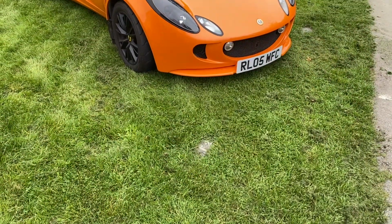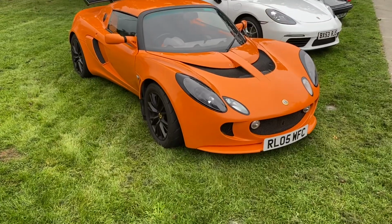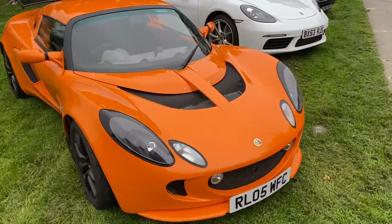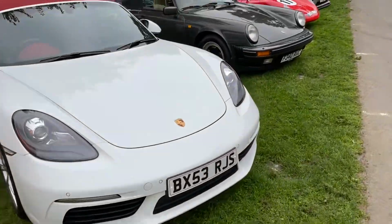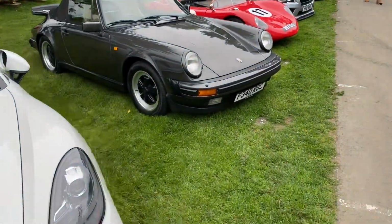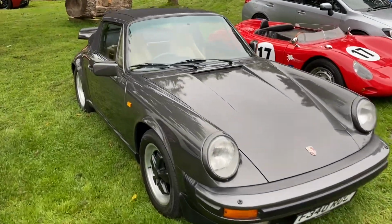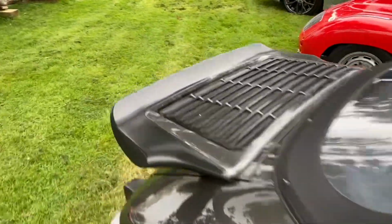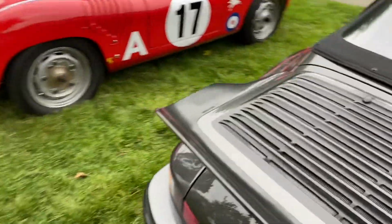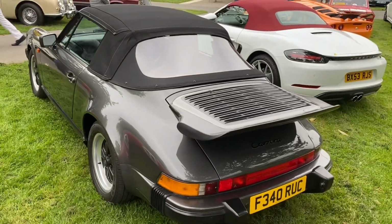Thank you. Cheers. So taking a walk up the hill now, we've got a Lotus Exige, Elise based hardtop. We've got a newer Porsche Boxster. We've got a lovely Super Carrera. I think it's a Super Carrera 89 Porsche 911. Got the massive whale tail spoiler on this one. Don't think it's a wide bodied turbo, but that looks absolutely stunning, doesn't it?